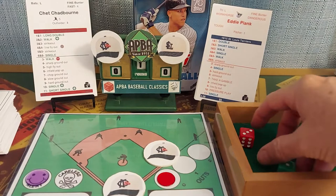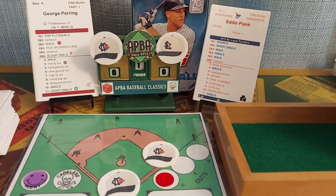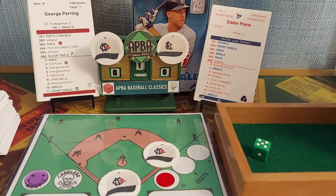Here's George Perrin, star third baseman, stepping in for the Packers. We're using the master rules, so we'll read the whole line on the gambles cards. Pitch to Perrin from Eddie Plank, 5-5. Off the batter's card is a swing and a miss. Strike 3, Perrin strikes out.